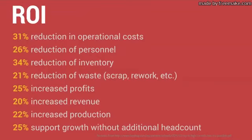Operational costs, personnel, inventory, these are all directly related to cash flow. Reduction of waste, increased profits, increased revenue, those link directly together. Increased production, this represents throughput, and the ability to predict and manage to that. And finally, support growth without additional headcount, again dealing with reduction in operational costs and personnel. The upshot of all this is that you can do more with less. As people hit their limits, ERP helps them grow.